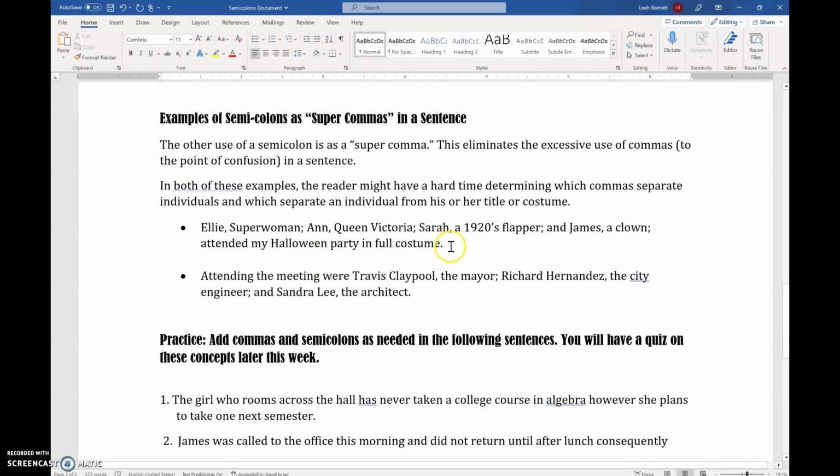Okay, this first sentence, I like to do this one in class and have students volunteer to tell me what they would dress up as, but since we're online, I had to make up the names for you. So I've got Ellie, comma, Superwoman; Anne, comma, Queen Victoria; Sarah, comma, a 1920s flapper; and James, comma, a clown, attended my Halloween party in full costume.